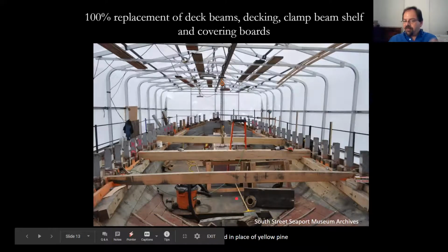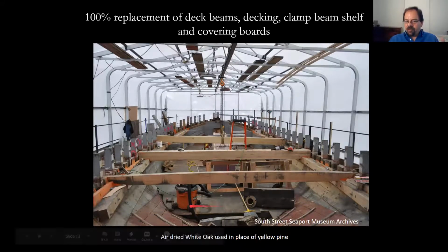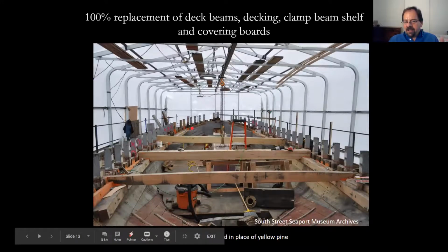The house has been removed. The deck has been removed. The engine's been removed. And we're replacing the deck beams here, the shelf here, and bits of the ceiling over here.